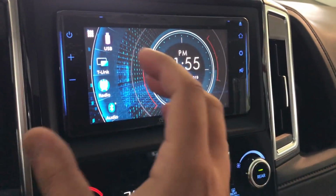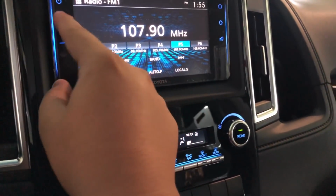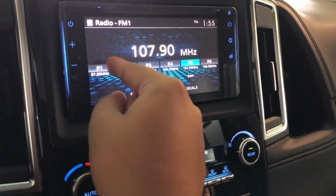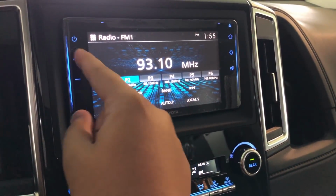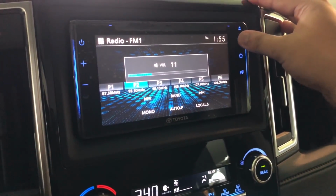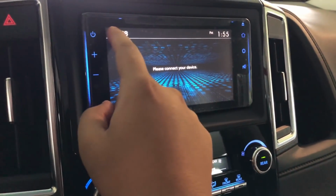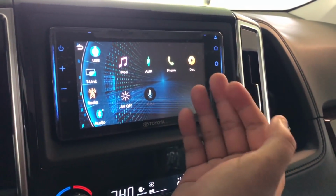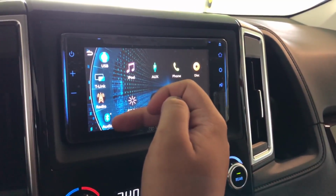Now the Super Grandia has the touchscreen head unit. Let's listen to the music. Hope we could get a good reception in here. Unfortunately not. But at least you get an idea on the different features of the head unit. So you got iPod, auxiliary, phone via Bluetooth, a disc, and your voice command.